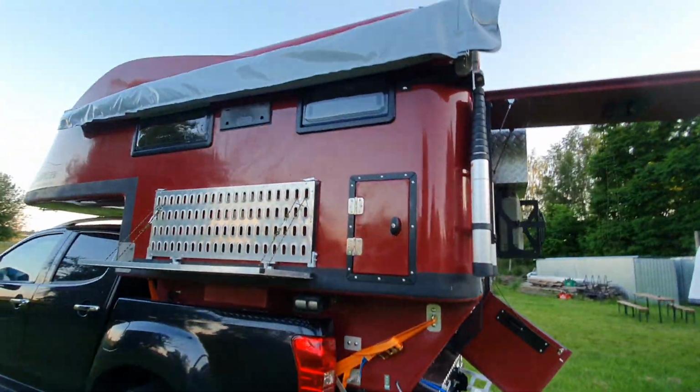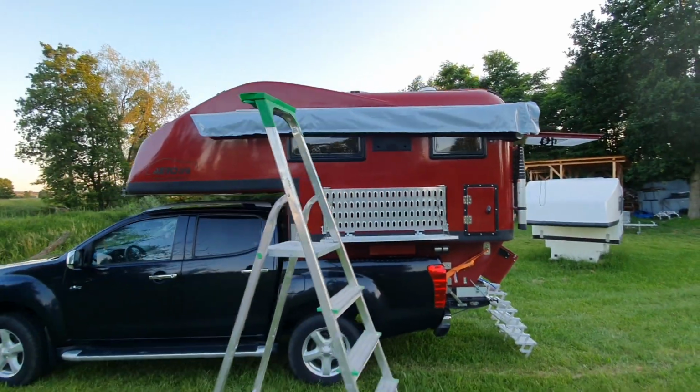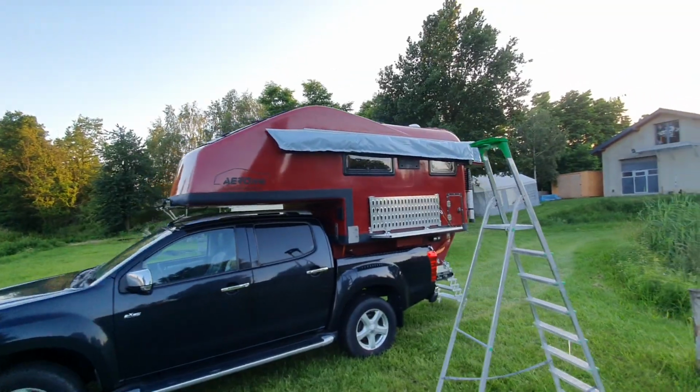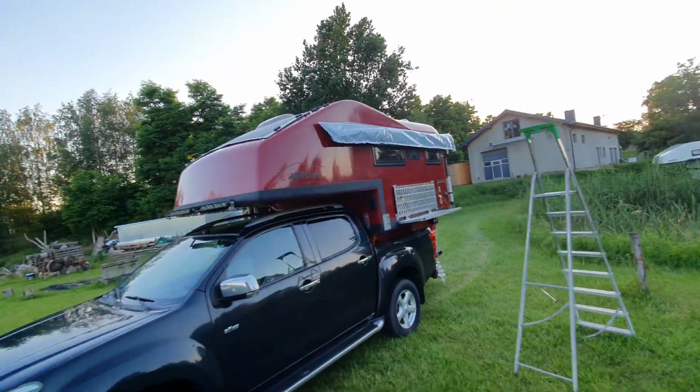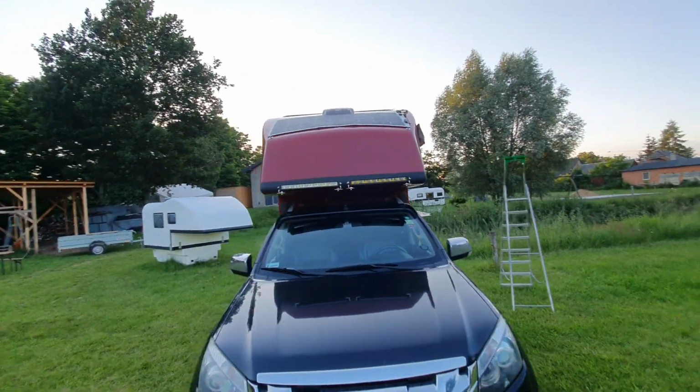Okay, I hope you liked this cabin. I will go around again. A quick look, a quick walk.